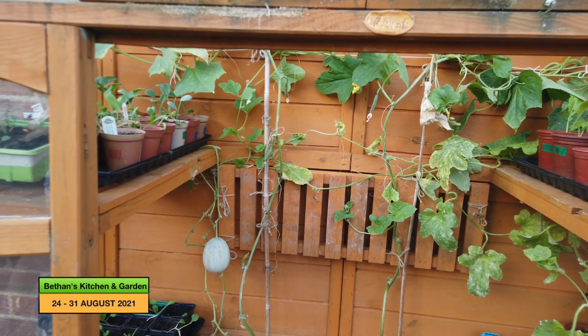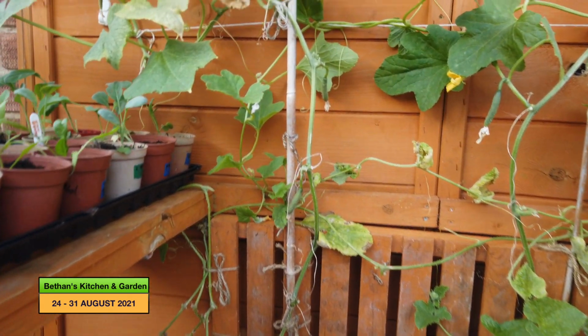There's not much room in that greenhouse, so I can't put you up on a tripod, so I'll just have to do an instant transformation reveal. So I'll get on with doing all those jobs now, and I will show you what it's looking like when I'm done. Well, I kind of got it all sorted out.